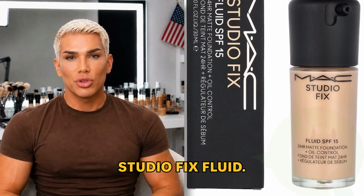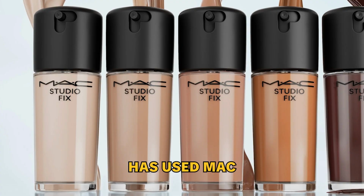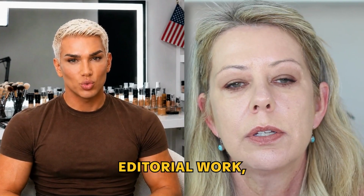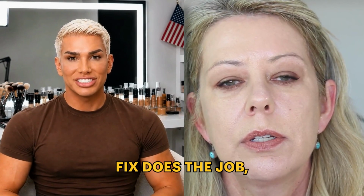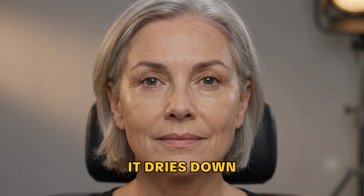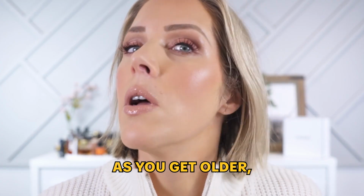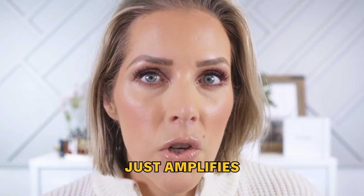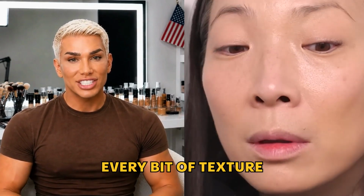MAC Studio Fix Fluid. This is an industry standard. Every makeup artist I know has used MAC at some point because the shade range is one of the best in the business. And for editorial work where the model is 23 and the photo is getting retouched anyway, Studio Fix does the job. But on mature skin, it is simply too much. It dries down to a flat matte finish that drains the life right out of your face. As you get older, your skin already produces less oil, so a heavy matte formula just amplifies the dryness. Every fine line looks deeper, every bit of texture looks rougher.